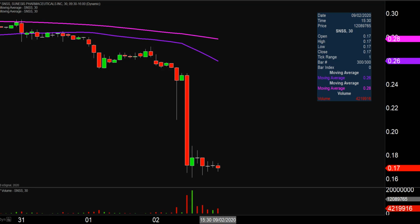Quite the eventful day today, not only from the price action standpoint, but you look down here at the volume and well above average volume. Unfortunately, it was in the bearish direction. But now from a trading standpoint, a very interesting setup has taken place here.